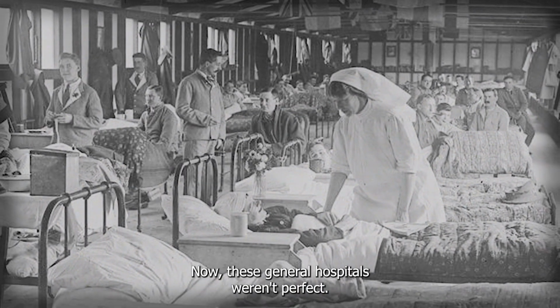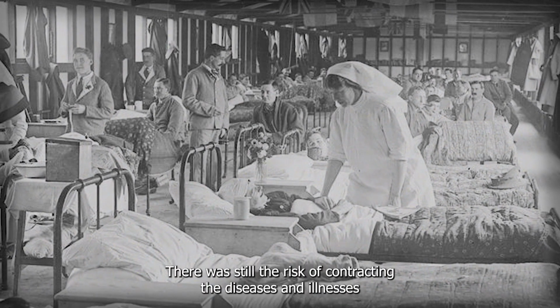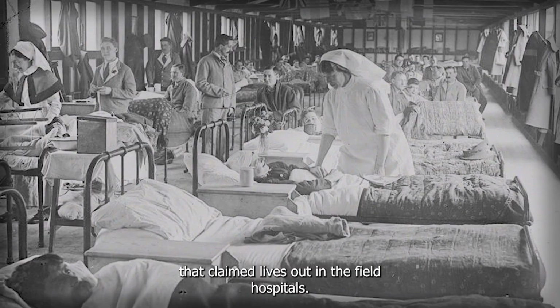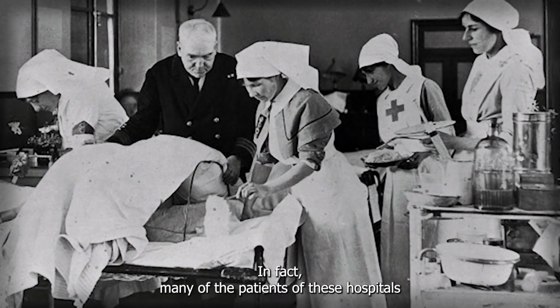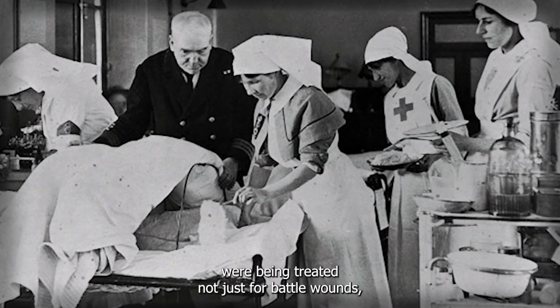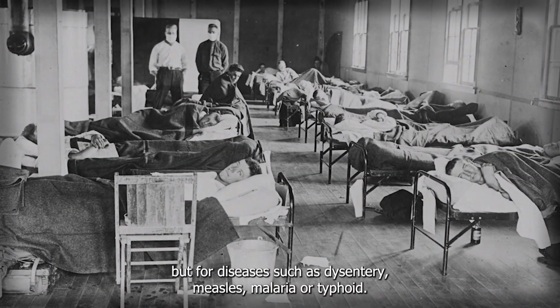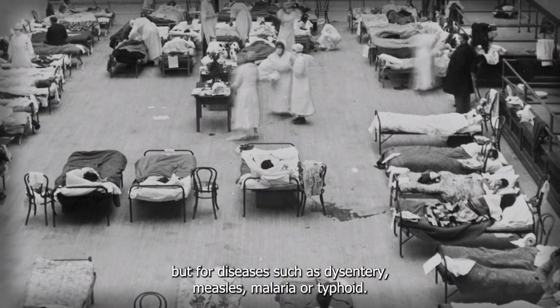Now, these general hospitals weren't perfect. There was still the risk of contracting the diseases and illnesses that claimed lives out in the field hospitals. In fact, many of the patients at these hospitals were being treated not just for battle wounds, but for diseases such as dysentery, measles, malaria, or typhoid.